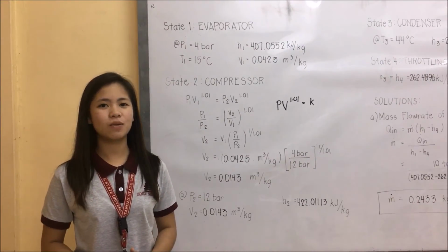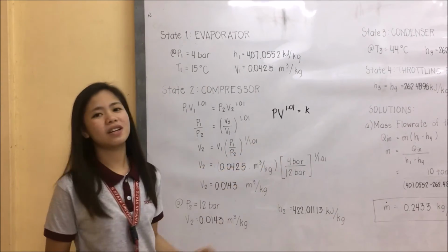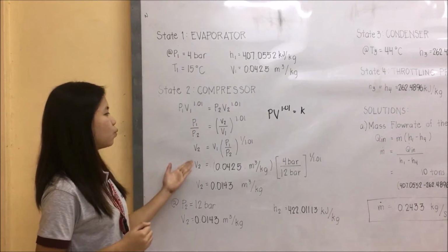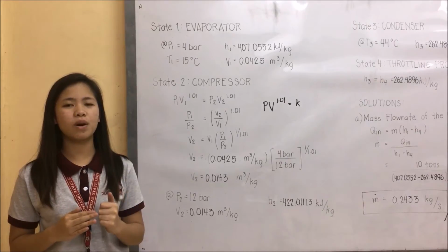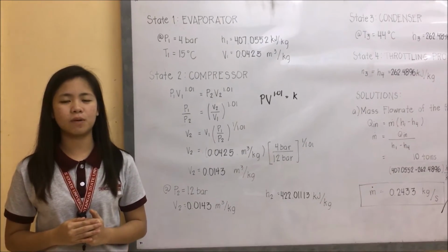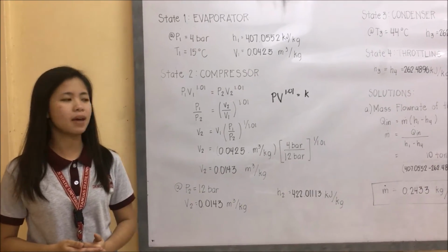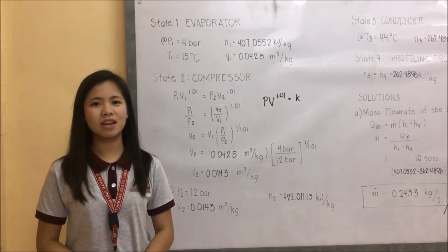State 2. After compression, which is a polytropic process, given the condition that PV raised to 1.01 is constant, we will have the formula P1V1 raised to 1.01 is equal to P2V2 raised to 1.01. Solving for V2, we will have the formula V1 times the quantity P1 over P2 raised to 1 over 1.01. Then we can have the value of V2, which is 0.0143 cubic meter per kilogram. And then through interpolation at P2, which is 12 bar, and V2, which is 0.0143 cubic meter per kilogram, we will have the H2, which is 422.01113 kilojoule per kilogram.